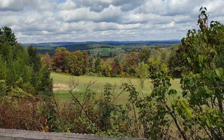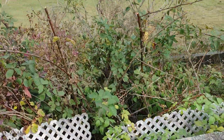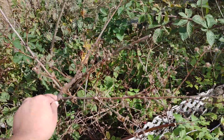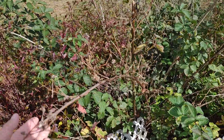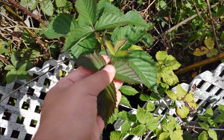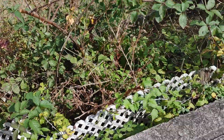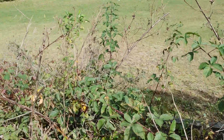Got some beautiful clouds today. But right down here we have an actual blackberry. So this is, I'm not sure if it's wild or not, but it was here when we moved, and we weren't sure if it was a blackberry or what exactly it was. Here's some more of the leaves of it, but it already had fruit, and it was phenomenal fruit, so we were very excited by that.